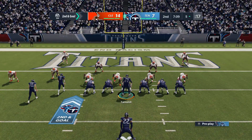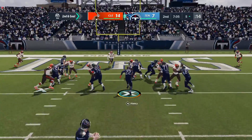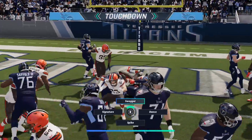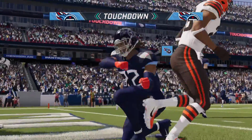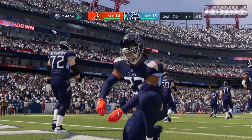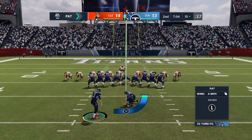And the ball smack dab on the 5-yard line. Here's 2nd and goal. They'll give Henry another shot. And he will score. Touchdown, Titans. A 5-yard touchdown run. And the Titans are an extra point away from tying this thing up.